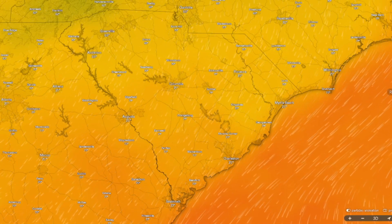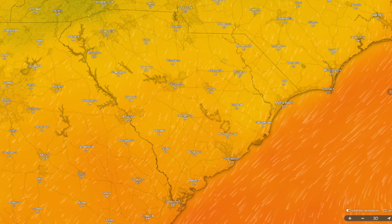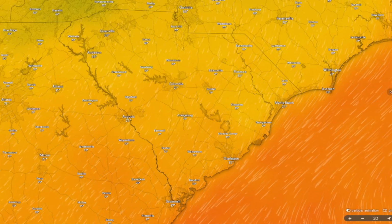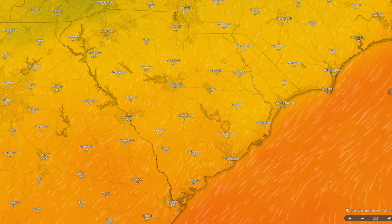Here's our current temperature: 71 inside Columbia, 75 in Charleston, 75 in Beaufort, 73 in Myrtle Beach, 71 in Georgetown, 70 in Bennettsville, Florence, Rock Hill, 68 in Greenville, Anderson, Spartanburg, 73 in Augusta, 71 in Orangeburg, 73 in Moncks Corner, and Walterboro.